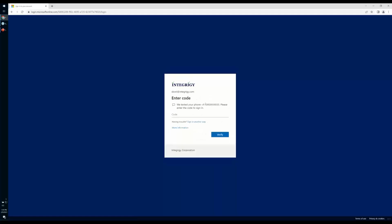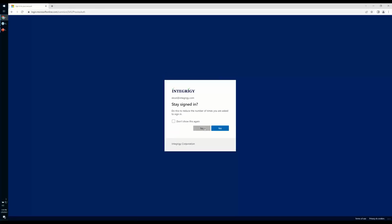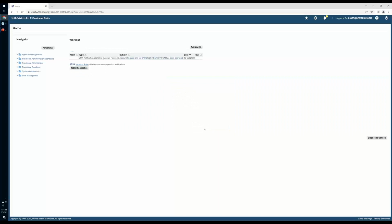In this case, I've got two-factor authentication set up through Azure AD. That's an example of where it's not being handled by AppDefend, but it's actually being handled by my identity provider. Then we'll click no here, and I go right into Oracle Business Suite. So now it's logged me in.